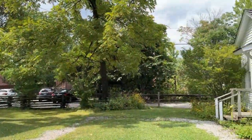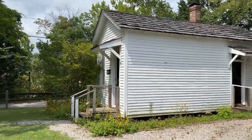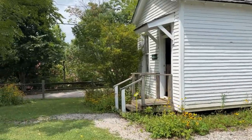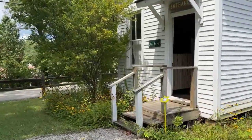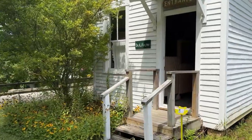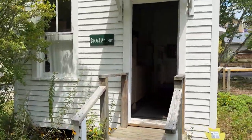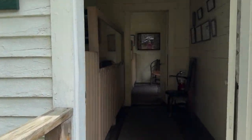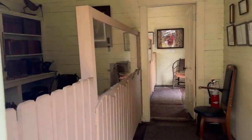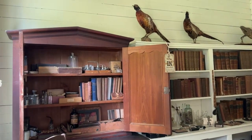Nice. And I'm guessing this is the little church and the schoolhouse. But let's go over here and see what the sign says, because I'm wrong a lot of times. Oh, Dr. So this was the doctor's office. I was way off with the schoolhouse and the church. Nice.